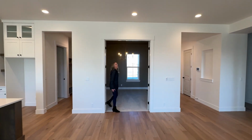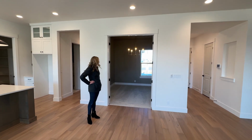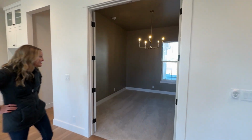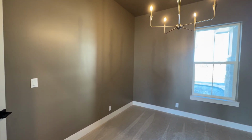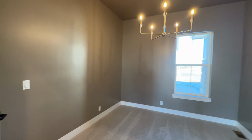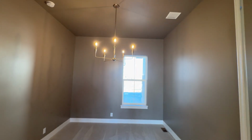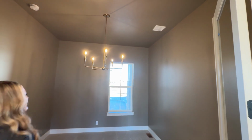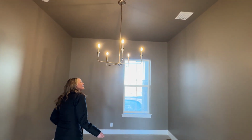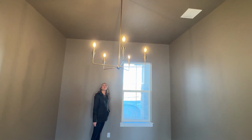I love that. I love how they have, for a new build, a spec home, they've done some decorative paint in there. You know, that's actually a very fun color. It's kind of taupey. I don't know what taupey is, but it sounds great. And real dramatic because the whole ceiling is painted as well. Definitely a mood. This is a fun light. It's like a little chrome and gold. That is awesome. Bronze, whatever you would say.